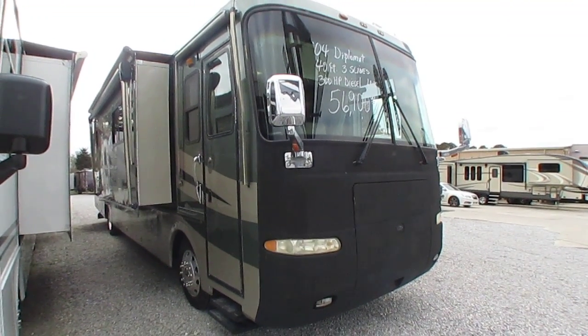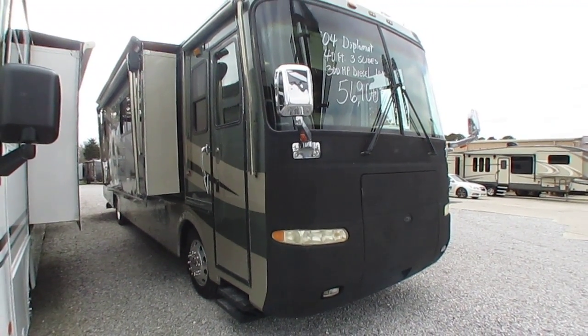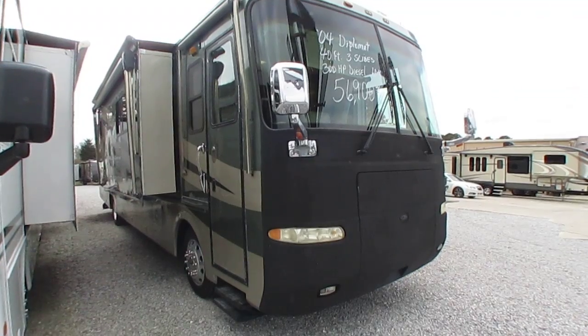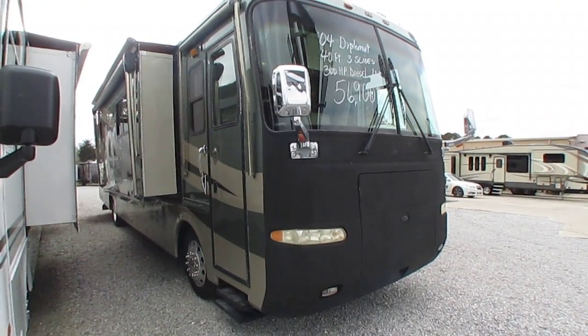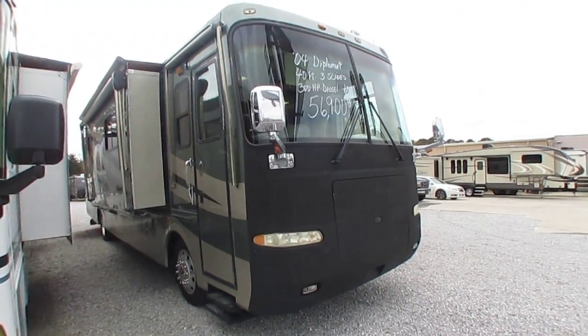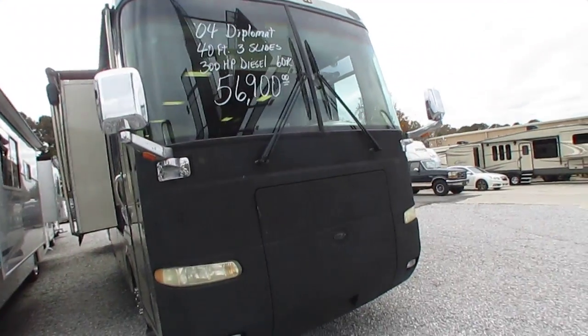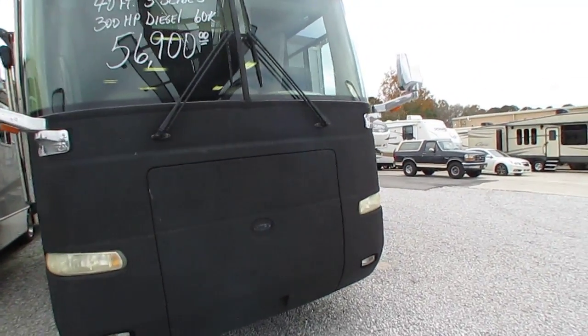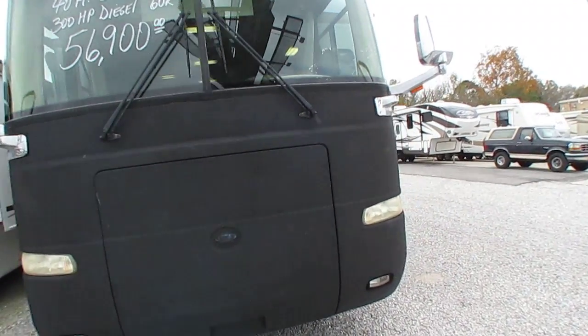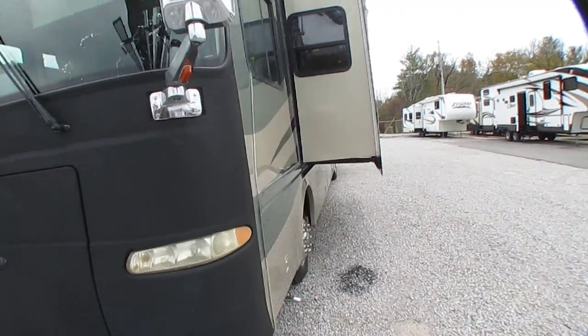Today, we're going to look at a 2004 Monaco Diplomat. The model number is a 40 PST. The actual length is 39 feet 11 inches at its longest point, so we're just going to call it a 40 foot just for sake of argument. But this is a triple slide, full body paint diesel motorhome with low miles, only has 60,928 miles. Got some pretty neat upgrades to it. I'm going to show you.